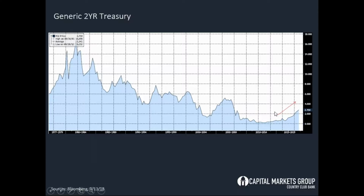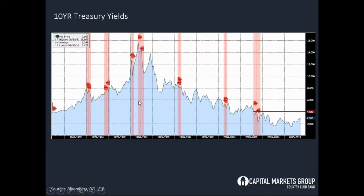This is just a look at the generic 2-year Treasury. The Fed raising rates has put an upward pressure on the short end of the curve. The Fed raised for the first time in December of 15. The 2-year was at 0.96. We've gone up 179 basis points to 275 in the last 2.5 years. And the 10-year is moving in a fairly similar fashion. As you can see, that's graphed here in blue.